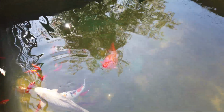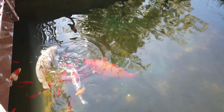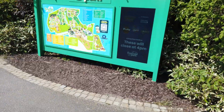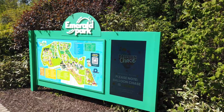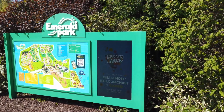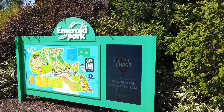They think we have food. The size of that, that's the biggest goldfish I've ever seen in my life. He could swallow one of them little ones. So you've got lots of park maps around the park, and you've got screens as well with loads of information on what's open, what's closed, what restaurants are opening at what time, and ride times as well, so it's good to judge where to go next, especially when there's a lot of school trips here.